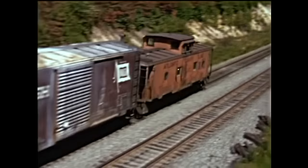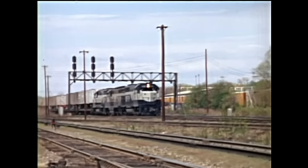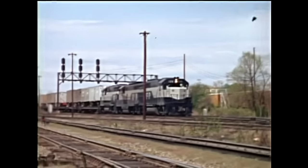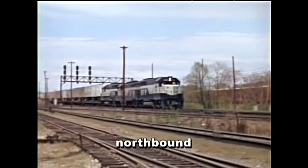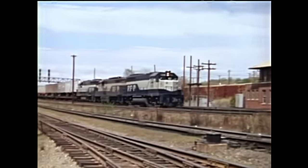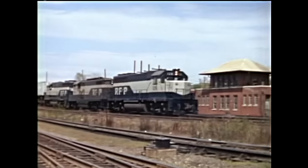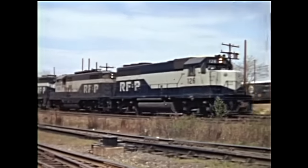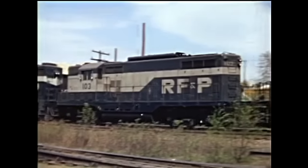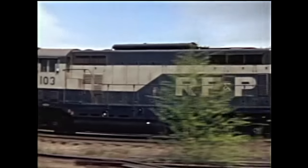A northbound trailer train is led by unit number 126, one of seven GP40s delivered in 1967. The brick building is the RF&P's AF interlocking tower to control traffic through here. Number 103 is a 1950-built GP7 with air reservoir tanks on the roof. This train is heading north to nearby Potomac Yard.